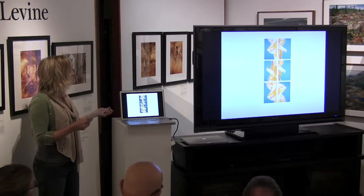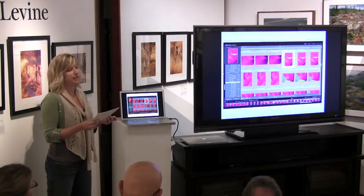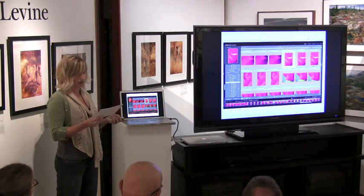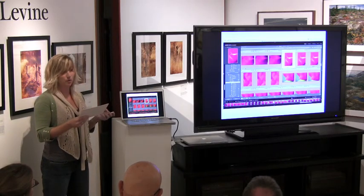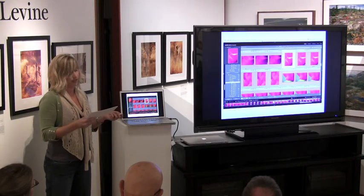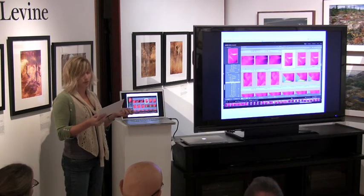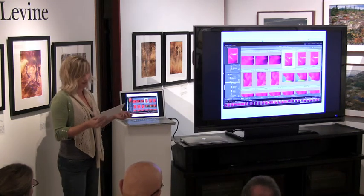Mind you, there were many, many original shots to choose from. After shooting, I would edit down my original shots and then select from those edited images the ones that I felt maybe they're going to go well together. This was and continues to be a very intuitive and very time-consuming part of the process.